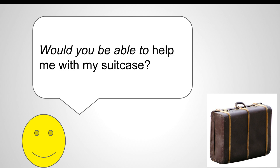Now, if you want to sound even more polite, you could say, would you be able to? Would you be able to help me with my suitcase? Would you be able to help me with my homework? Would you be able to tell me where the train station is? And again, if you want to, you can add please at the end. So, would you be able to is very useful.